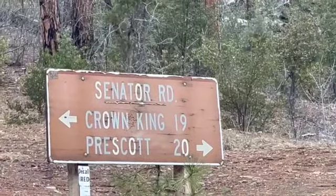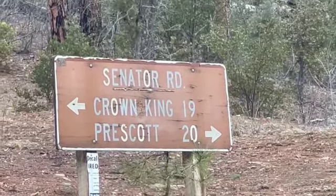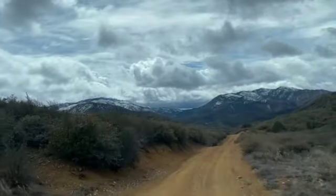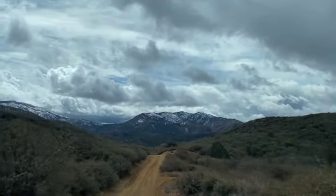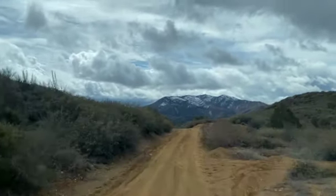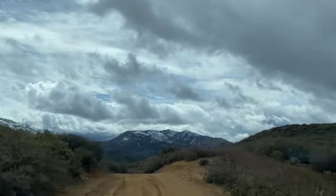This trailhead will take us from Mayer to Senator Road, the name of another nice trail, or dirt road. Anyway, once we hit Senator Road, we can take that into the town of Crown King. This is an old mining town located in the Bradshaw Mountains.